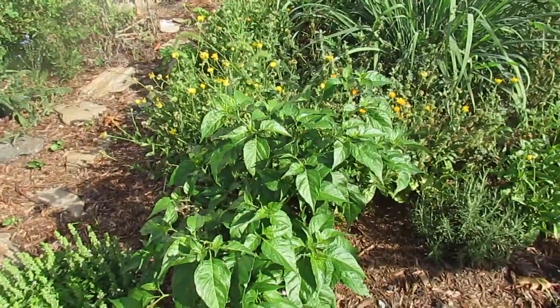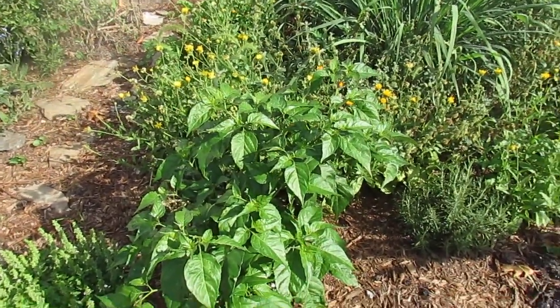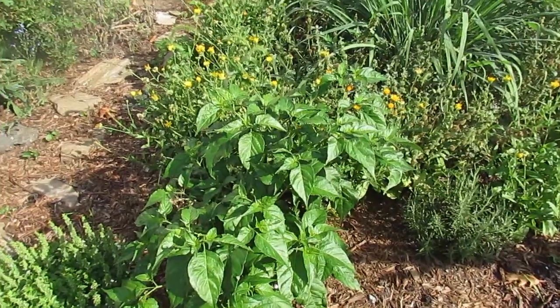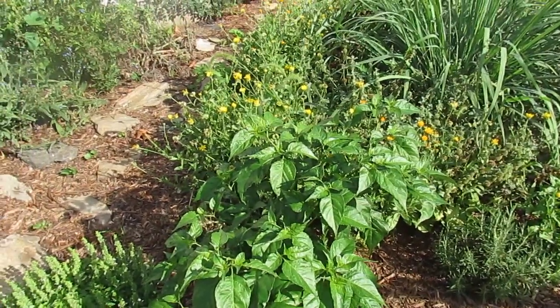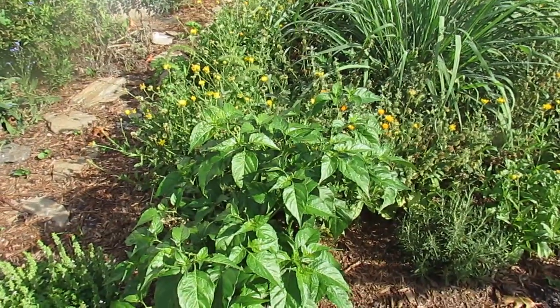The peppers are really, really tiny, but they are hot. And so my plan for this is to take it inside for the winter so that next spring it'll have a head start and we'll get some good pepper development on there.